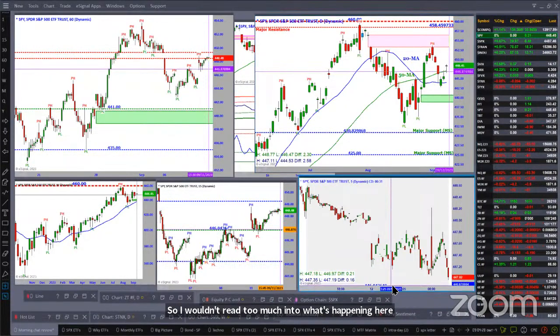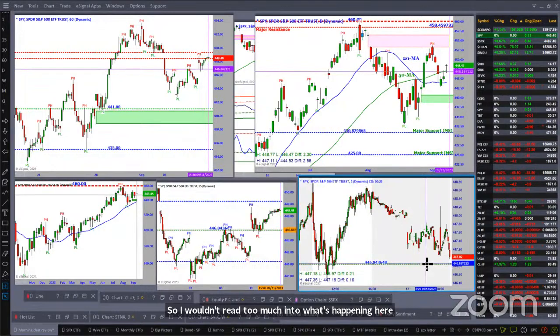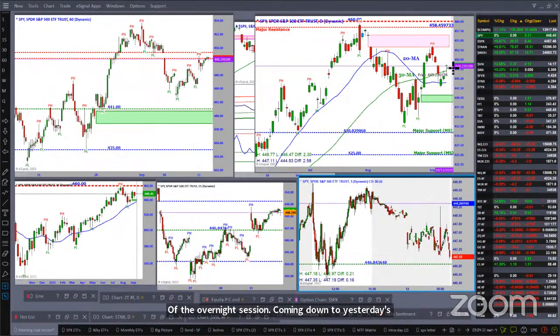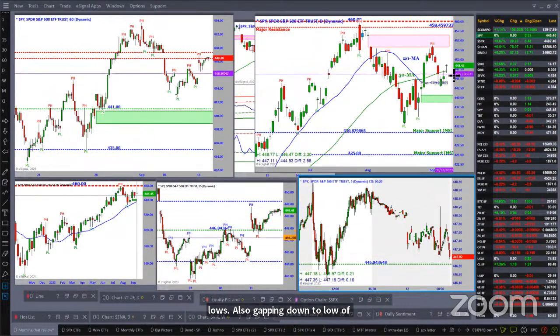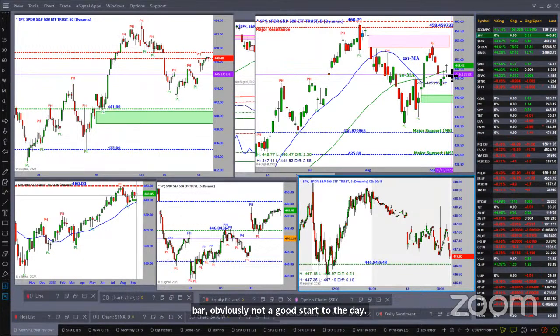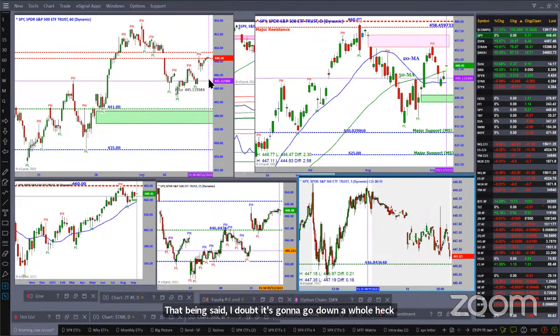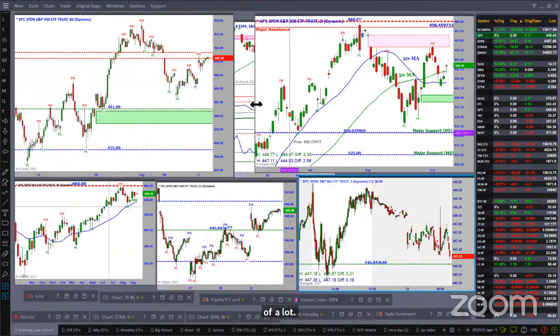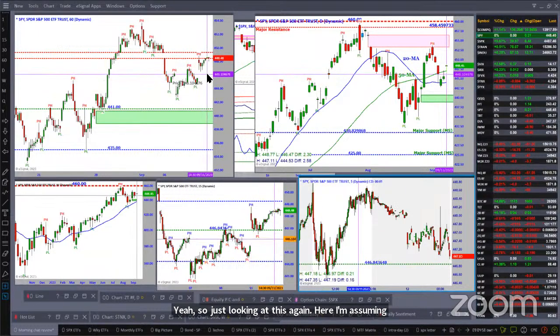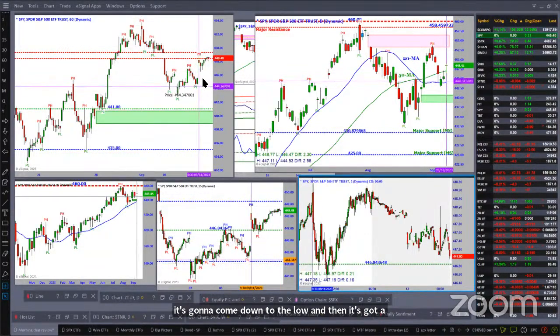Down here at the low of the overnight session, coming down to yesterday's lows. So gapping down to the low of a relatively bullish bar, obviously not a good start to the day. That being said, I doubt it's going to go down a whole heck of a lot. Just looking at this again down here, I'm assuming it's going to come down to the low, and then it's got a little unfilled gap area down here.